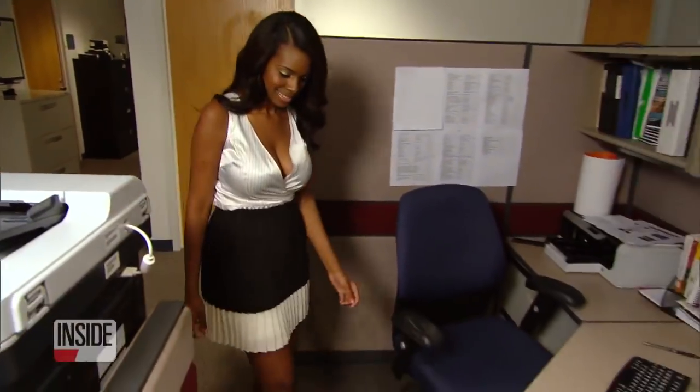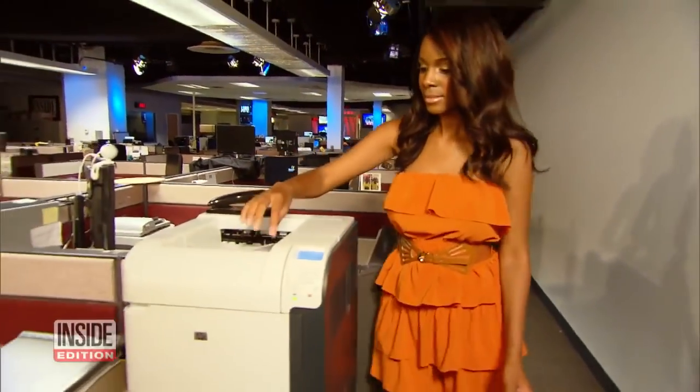How much skin is too much when dressing for work in the summer heat? Here are the do's and don'ts. Don't wear strapless in the office unless you add a sweater. And don't show too much cleavage.